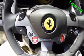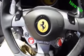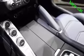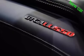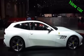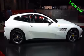The hatch does the sprint to 62 miles an hour in 3.4 seconds, and top speed is rated at 208 miles an hour. Besides the FF it replaces and the LaFerrari, this is the 3rd Ferrari to use all-wheel drive. The Grand Tourer also uses rear-wheel steering, which makes it more agile at lower speeds while increasing stability and responsiveness at higher speeds.